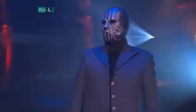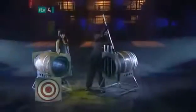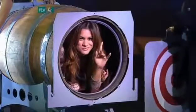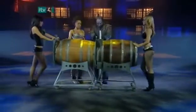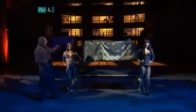Tonight, the Masked Magician pulls back the curtain and exposes the amazing secrets to making a gorgeous girl pass from one sealed wooden barrel into another, levitating a lovely lady, then vanishing her into thin air, creating a parade of beautiful women from out of the blue.